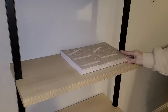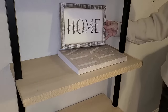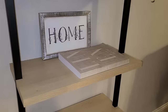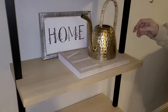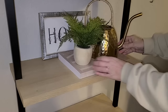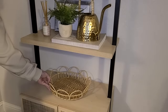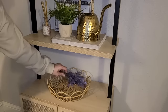And then moving down to the third shelf, I'm going to add this beautiful linen book that I got off of Amazon. It's actually got empty pages on the inside of it. It's pretty cool. It's a great little decor piece. But like I said, it's got empty pages, and it's just a little pretty neutral colored book to add some decor on, and it kind of creates a little vignette on top of this book. It's the perfect little size for that. So I've added my pretty little home sign, and then I love these little diffusers. I get these from Target, and they smell so good. And that one actually, guys, is about 6 months old, and it's still going strong.